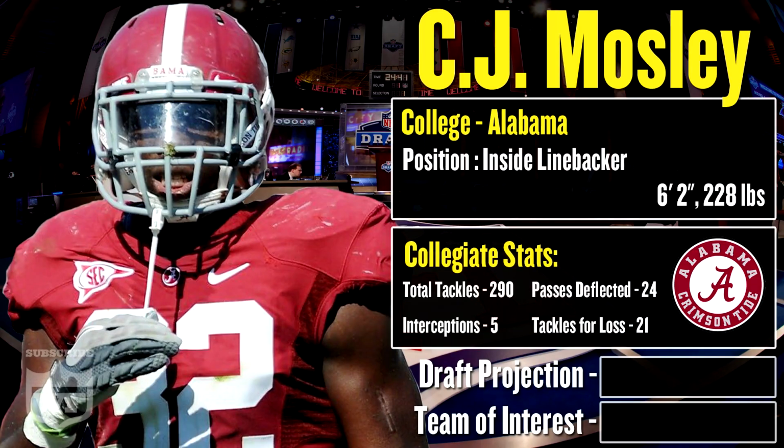Again, C.J. Mosley, inside linebacker out of Alabama, 6'2", 228 pounds. Some collegiate stats: he has 290 total tackles in his collegiate career with 24 passes deflected, 5 interceptions, and 21 tackles for loss. He is the SEC Defensive Player of the Year for 2013. He also won the Butkus Award in 2013, as well as a couple of BCS National Championships in 2012 and 2013. So C.J. Mosley is no stranger to knowing how to win some football games.